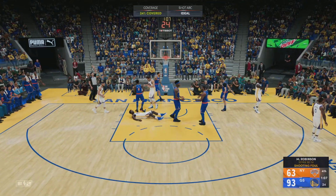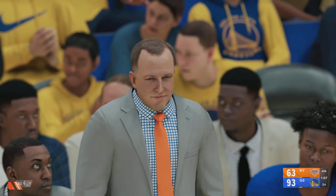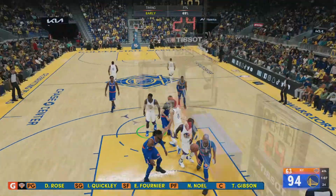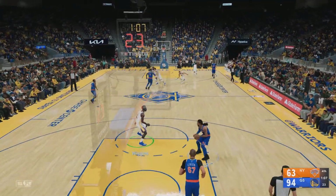Hey, got it! He got it! That's gonna be a three. That's gonna be a three right there. Oh, let's go. Mitchell Robinson. That's his first personal foul. They just kept after it. That's three. We're up by 31 points right now.